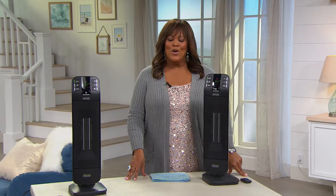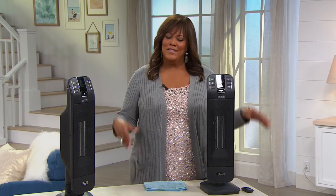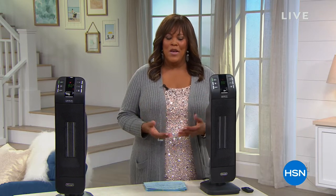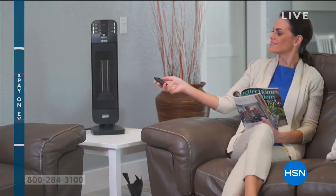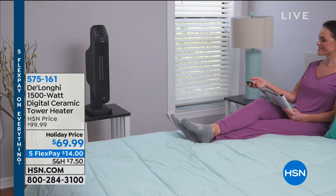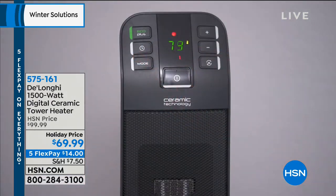And if you are deep in all that snow and all that cold, maybe there's even a little blizzard somewhere, I hope not, God bless you if that's happening, but if you need a warmer home and you're trying to conserve on energy, we have the perfect heater for you. This is not your mini desk heater, by the way. This is by DeLonghi, and they basically introduced heaters and air conditioning to the United States. So this is a tried and true trusted brand. It's $69.99 for their absolute number one best-selling heater.